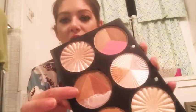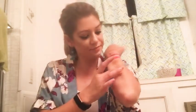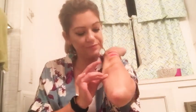Gorgeous. And I mixed a little bit of all these shades together for the bronzer. I haven't used the blush, it doesn't even look touched, so I need to get a clean finger here and I can swatch that blush. That's what it looks like right there, on my ring finger. And that is it swatched right there on my arm.